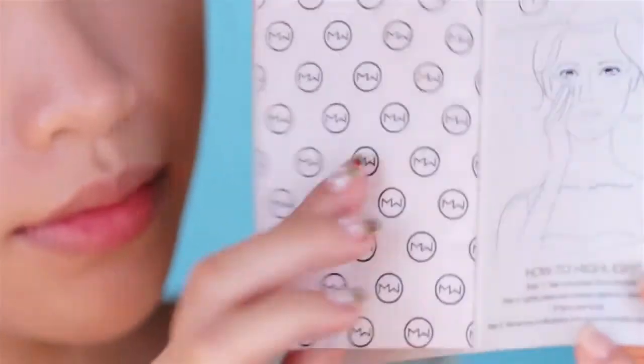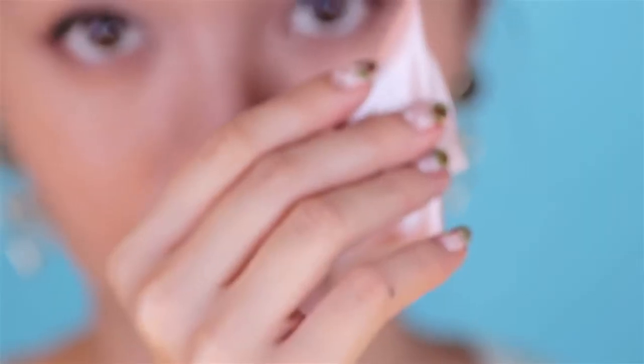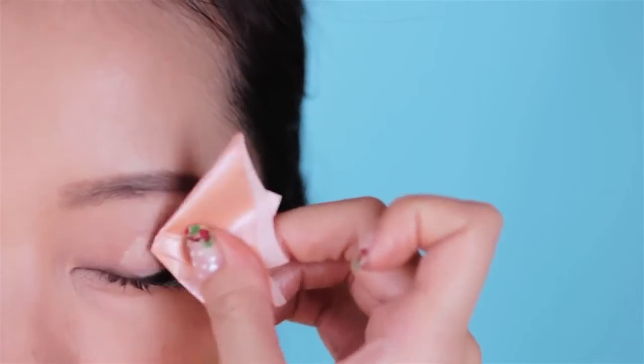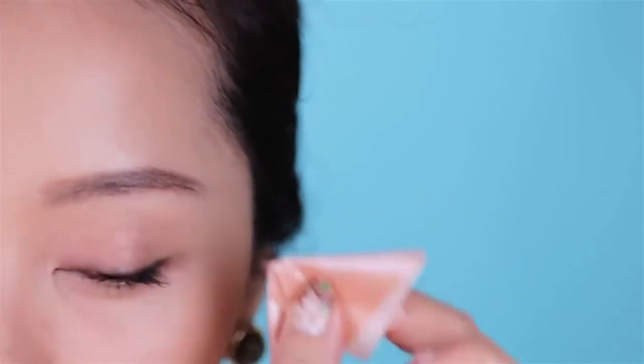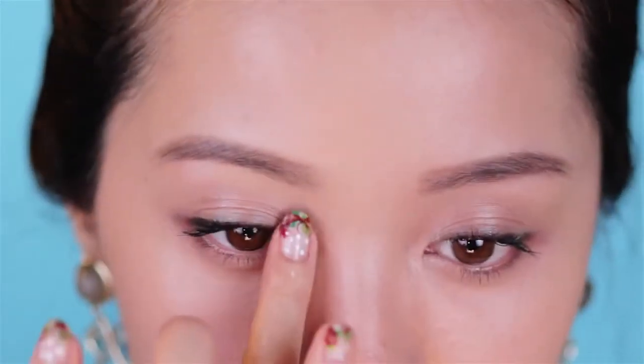I'm gonna keep my makeup really simple by just adding highlighter on my eyes and face. Using my blush paper here by My Couture, I'm just gonna fold it up so I can easily use it on my eyes. Dab it on like so and blend out with your fingers. You can add highlighter along the inner corners of your eyes to give them a radiant look.